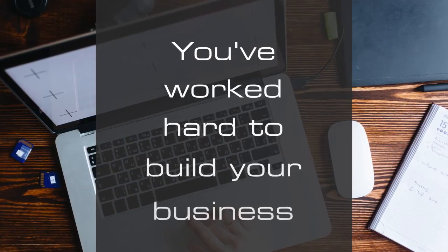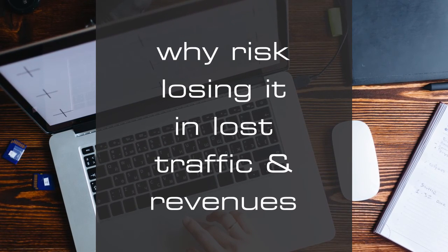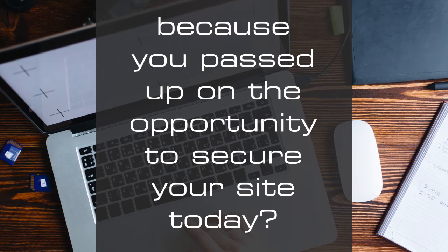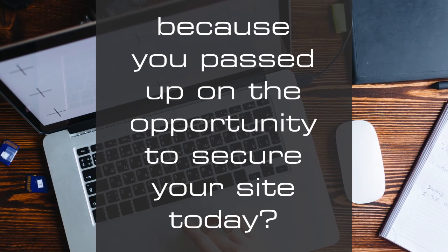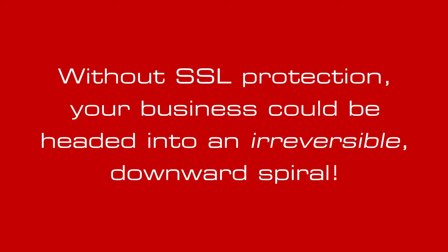And let's face it, you've worked hard to build your business. Why risk losing it in lost traffic and revenues because you passed up on the opportunity to secure your site today? Before you know it, without SSL protection, your business could be headed into an irreversible downward spiral.